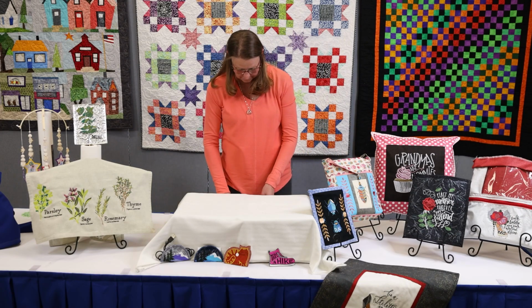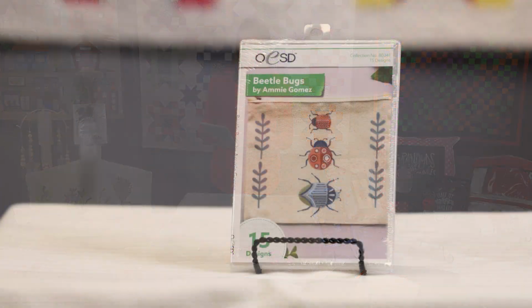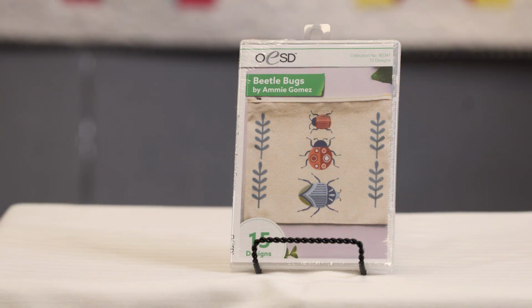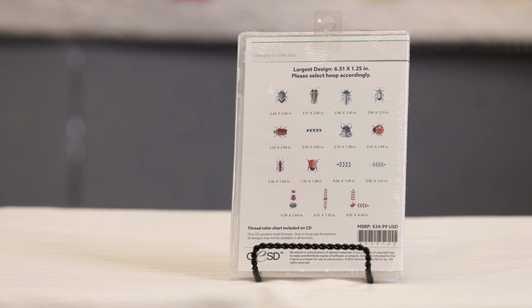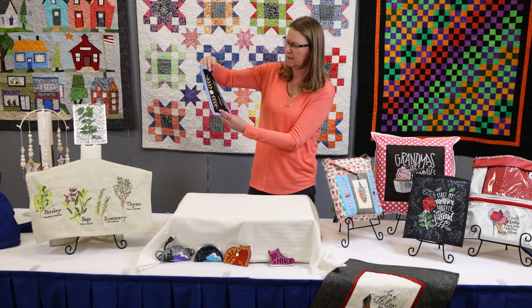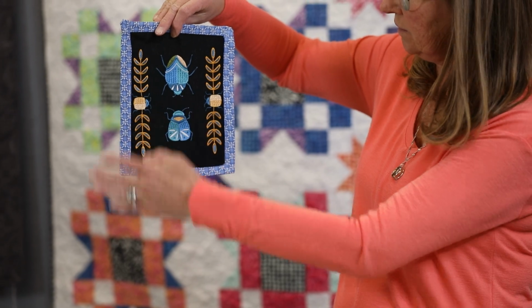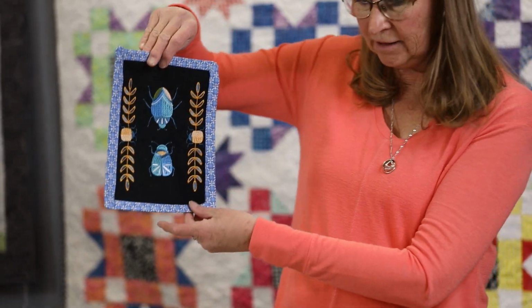Next, we have the Beetle Bugs. It's an OESD design by Amy Gomez, and it really is very cute, whether you like bugs or not. Dan in our Colorado Springs store made this fun little hang on your wall with the beetles and the blue fabric to match.